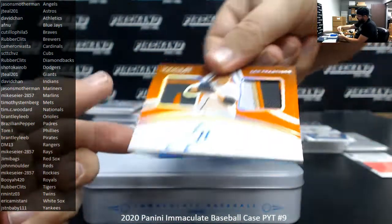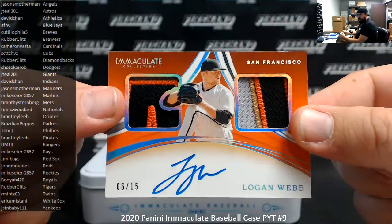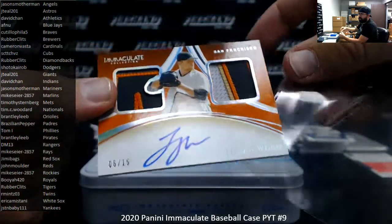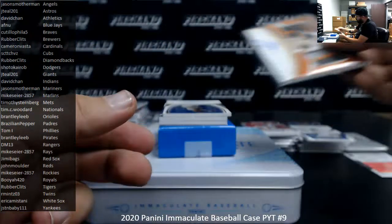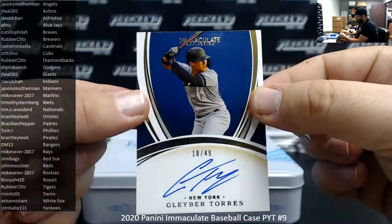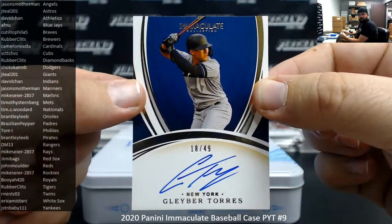Dual patch auto, number to 15. Logan Webb, Logan Webb for the Giants. Giants belong to JTL 201. Number to 49 for the New York Yankees, Gleyber Torres, 18-49. New York Yankees win a JSTN, baby.